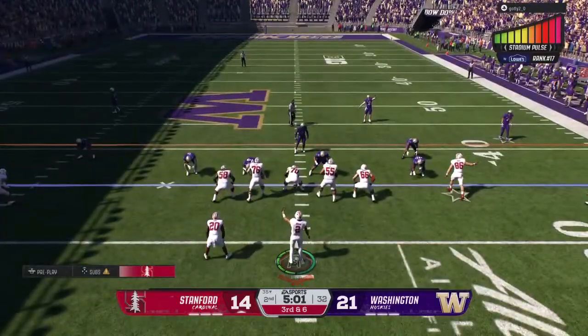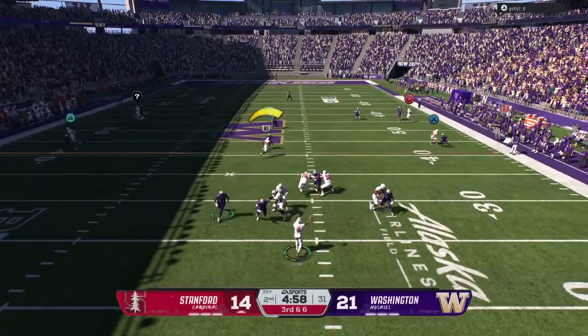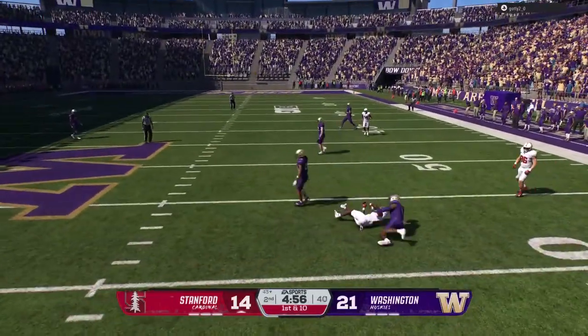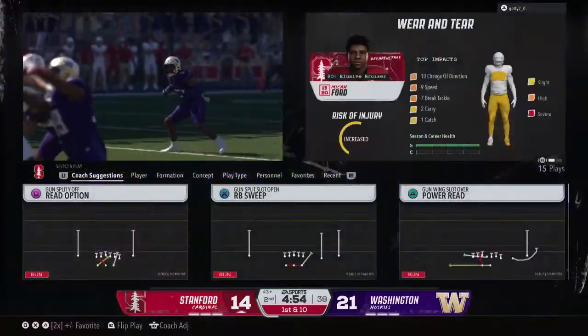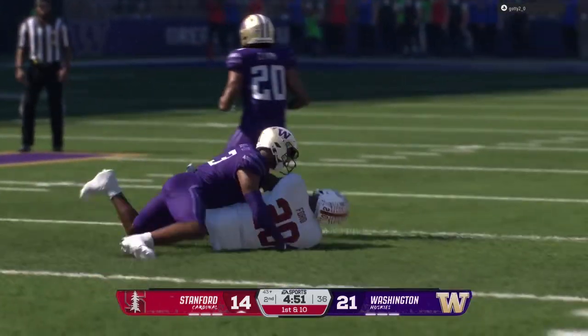Trying to operate in the midst of this purple rain on 3rd down. Spits it out to the back. He's got him this time. Coming through with that 3rd down conversion, and they'll mark it at the 43.